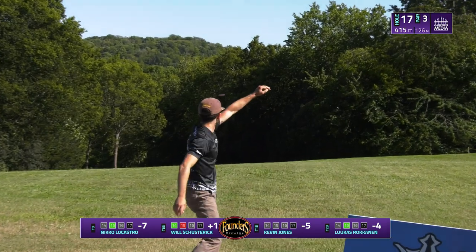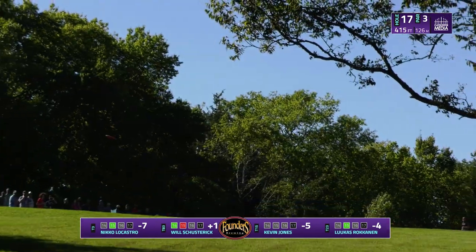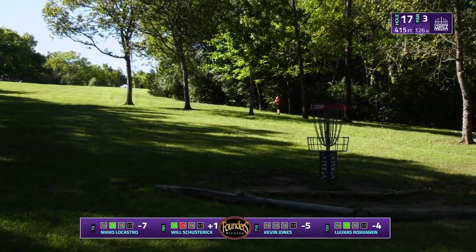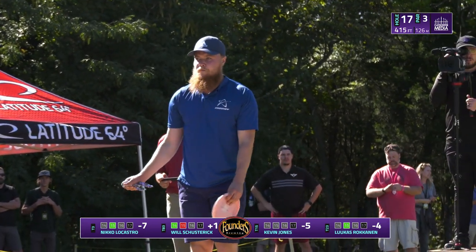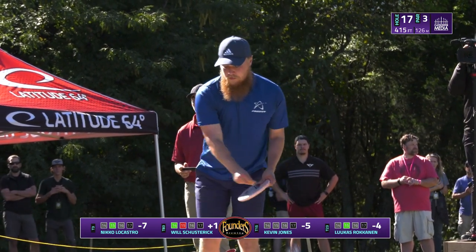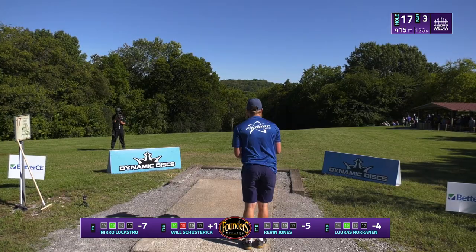The right-handed backhand play is going to be either a mid-range or more of a fairway hyzer stand-up that just slightly drifts off to the left at the end. Yeah, you're tempted to want to throw a driver that kind of hyzers down the hill, but getting it to stop on the slope is what's challenging about that. So you're going to have to see players clubbing down.